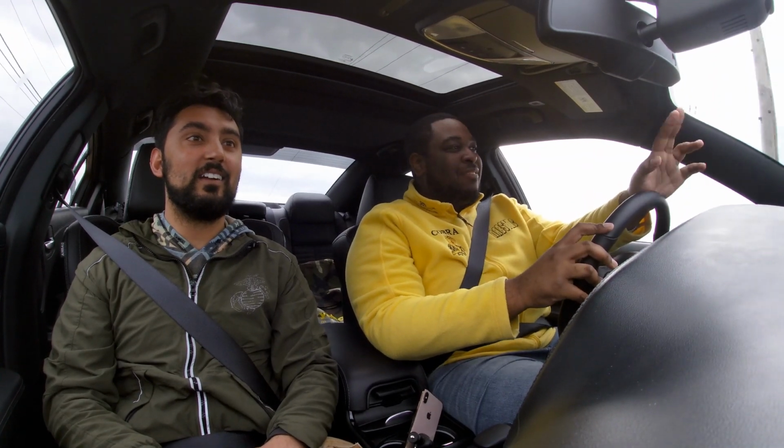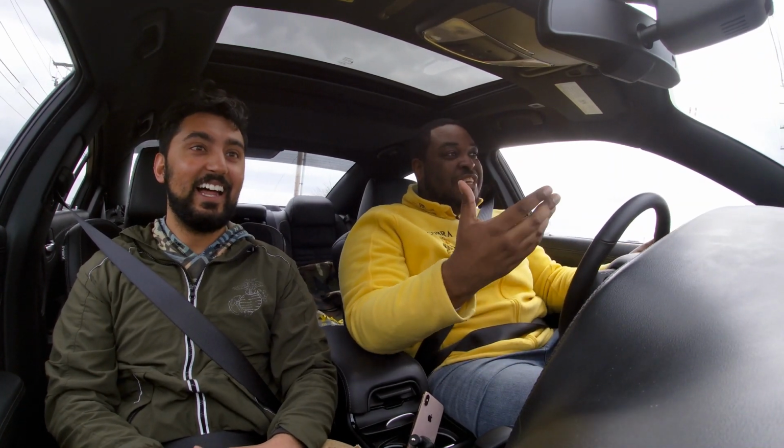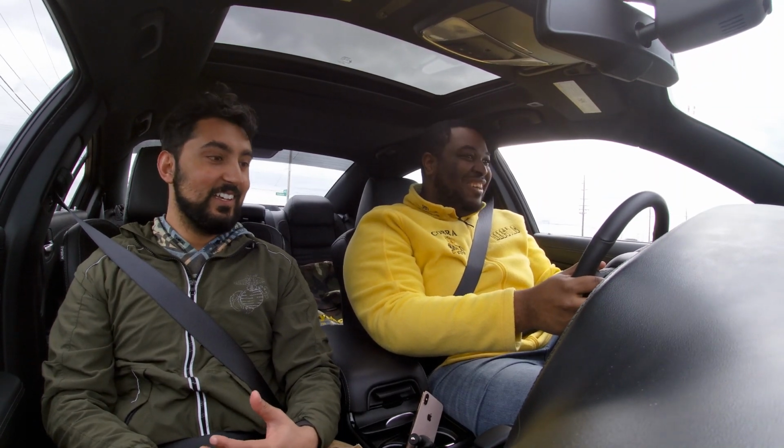is that everybody that sees you in it, everybody that has one, they give you that old school nod. The head, yeah. And it's like a family. I love that. Like all Jeep owners have that little thing. Yep.